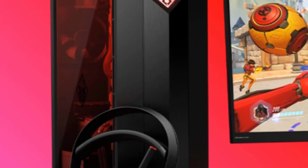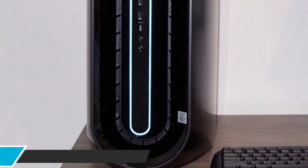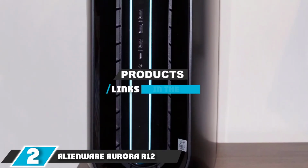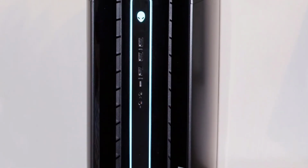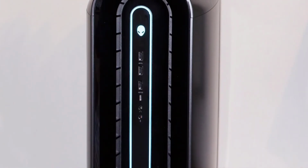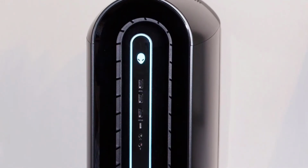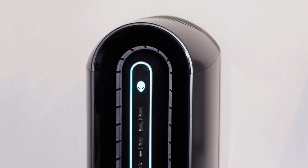It's the epitome of function over form and available at a great price. Next at number 2 we have Alienware Aurora R12. Alienware is a household name for gaming desktops that share a, shall we say, unique aesthetic. While the extraterrestrial styling may not appeal to everyone, their performance remains undeniable.